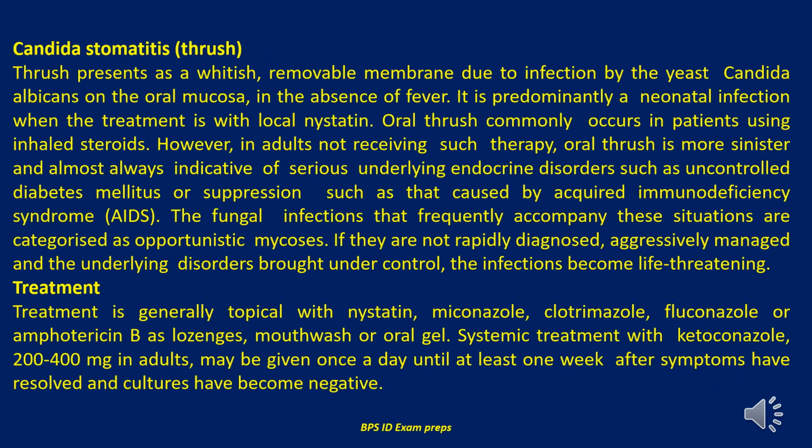Next we will discuss Candida stomatitis, also referred to as thrush. Thrush presents as a whitish, removable membrane due to infection by the yeast Candida albicans on the oral mucosa, in the absence of fever. It is predominantly a neonatal infection when the treatment is with local nystatin. Oral thrush commonly occurs in patients using inhaled steroids.